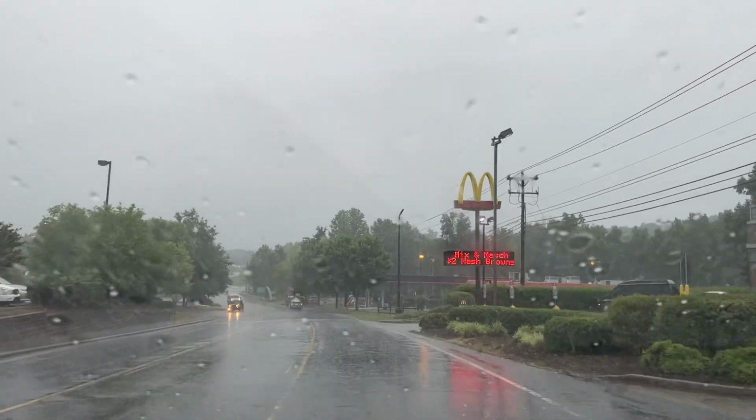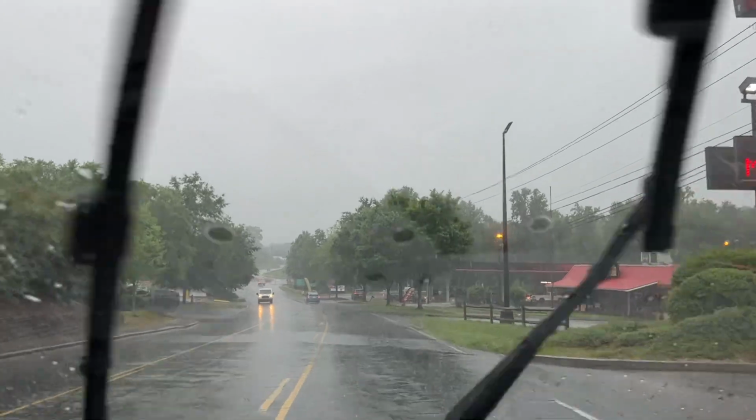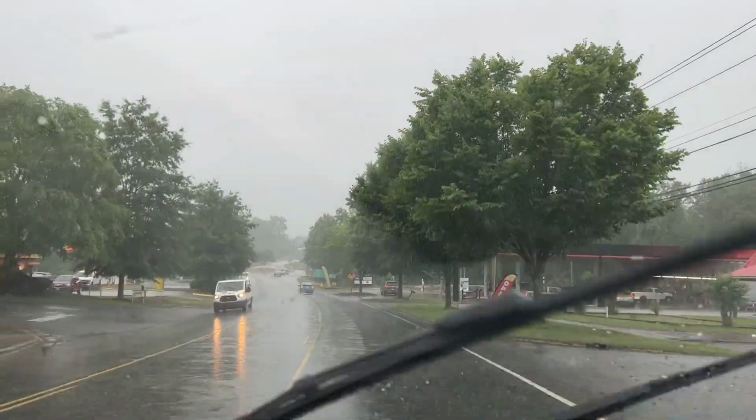I guess we found the rain. It's supposed to rain on and off today, all day I think.